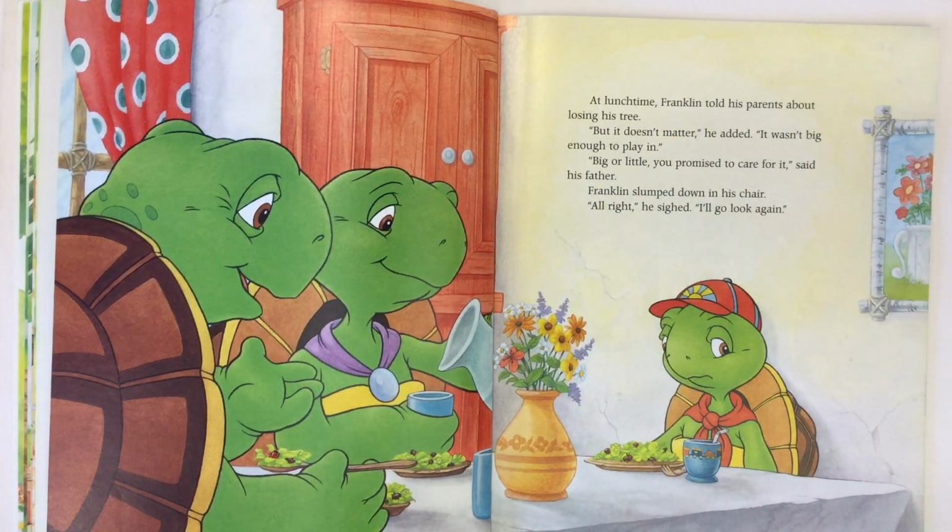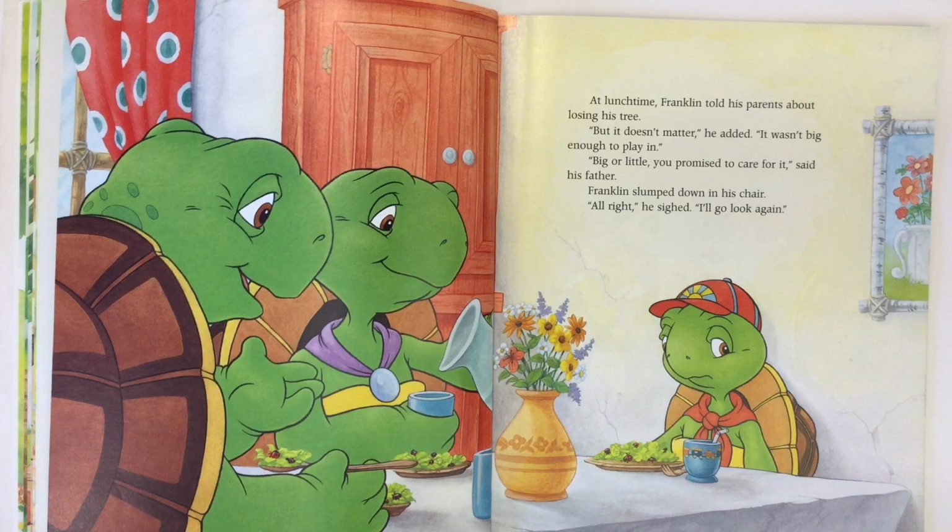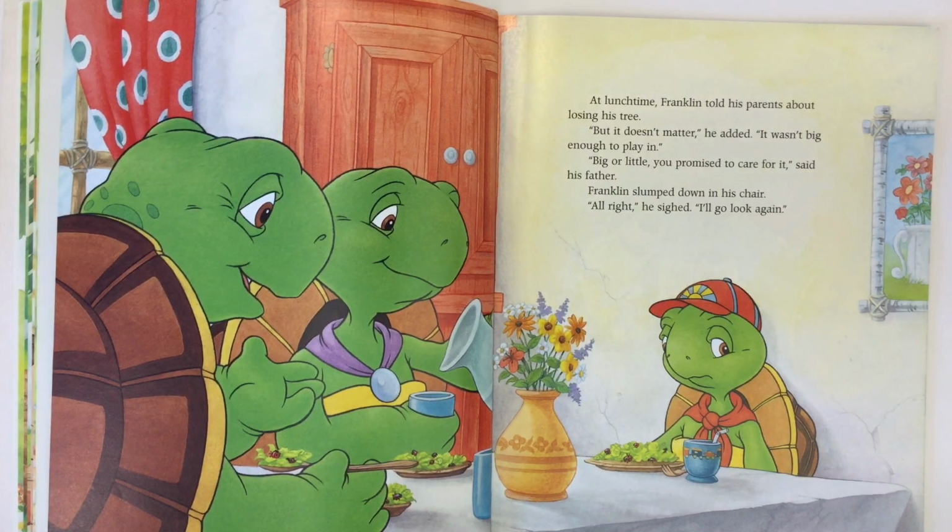At lunchtime, Franklin told his parents about losing his tree. "But it doesn't matter," he added. "It wasn't big enough to play in." "Big or little, you promised to care for it," said his father. Franklin slumped down in his chair. "All right," he sighed. "I'll go look again."